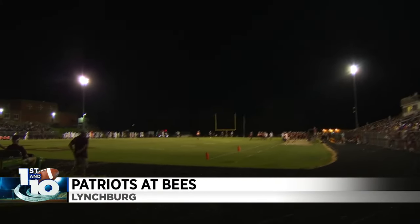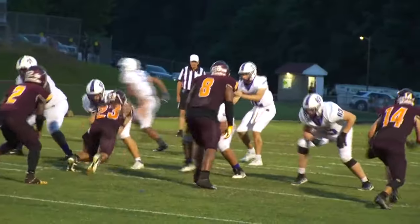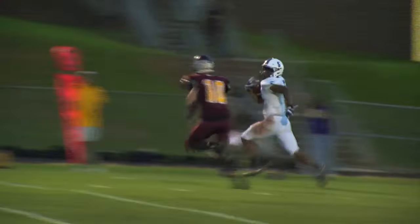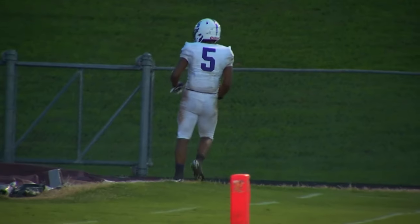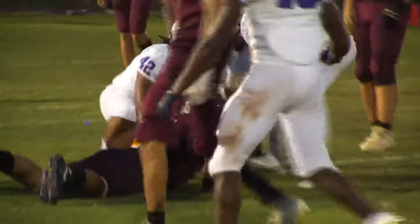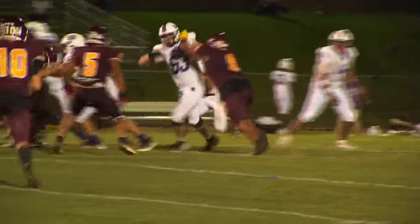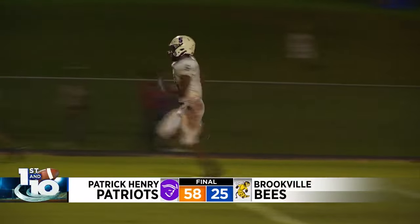What about PH at Brookville tonight? Friday night lights back. Bees fans feeling patriotic, if you will. PH also feeling themselves because watch here. The Patriots are up 31-13. Joey Beasley to Ardwan Webb. This is 21 yards out, 38-13. Patriots at the half. The PH defense bringing the lumber. Jason Henderson taking a B to Suplex City, if you will. PH 58-25. They are victorious tonight.